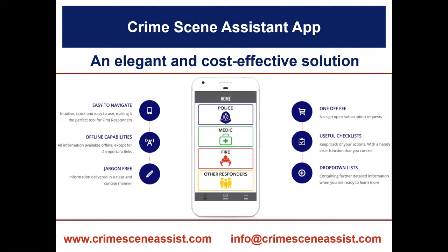In an ideal world, and what we here at Crime Scene Assist are trying to promote, is embedding forensic awareness training into the initial training of all frontline responders, with the hope that it'll become second nature. So rather than it being something additional, something else that you have to think about, the hope is that it'll become automatically integrated into practice. But we know we're not quite there yet, but we have to start somewhere. And we feel that this app is a great place to start because, like I say, it is a tool that's constantly at the fingertips of the user.